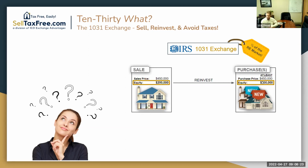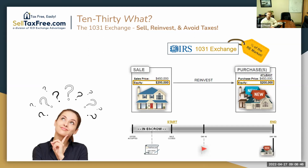that in total are worth at least the same $450,000 value as the property that they sold. So, you know, the IRS basically just wants to see you keeping all your chips on the table with regard to the investment property that you own. And if you do that, you don't have to pay, again, any of the capital gains taxes that would typically be associated with the sale.